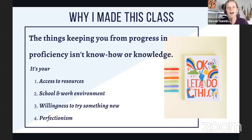And a couple of people have been asking me on Instagram recently too, how does proficiency-oriented instruction play into things like final exams or college entrance exams or language specific exams for them to get into specific programs? And that's real. That's the school and work environment that you might be in. So it has nothing to do with how much know-how or knowledge you have.